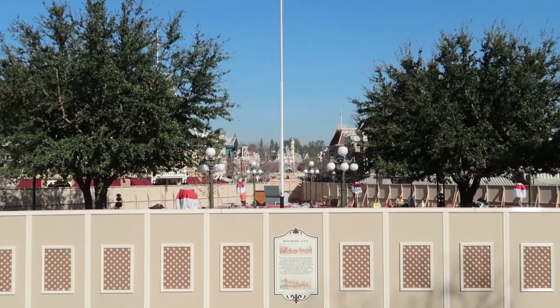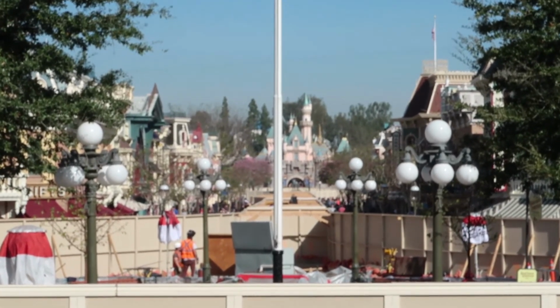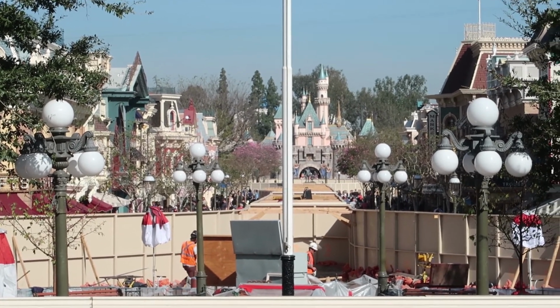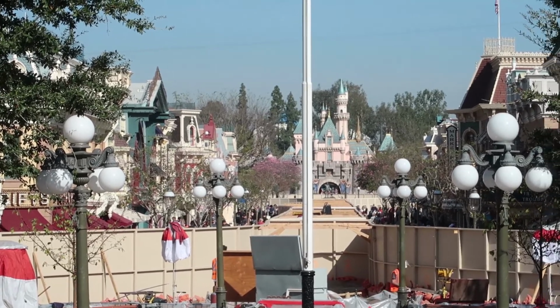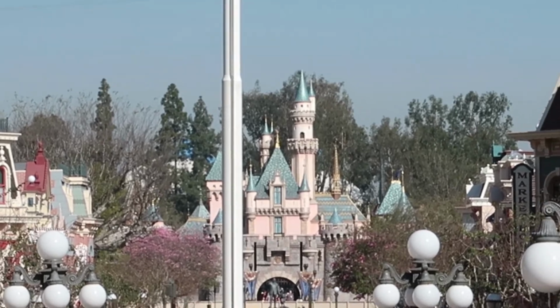Standing right in the middle of the train station, you can see, I'm trying to zoom in and not be too shaky about it, but you can see that Main Street is completely blocked off all the way down to the castle. Look at the castle. Doesn't it look so vintage and old and out of date?